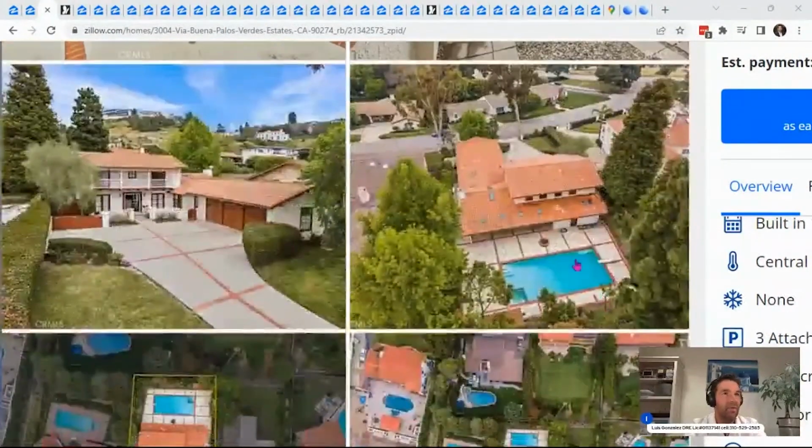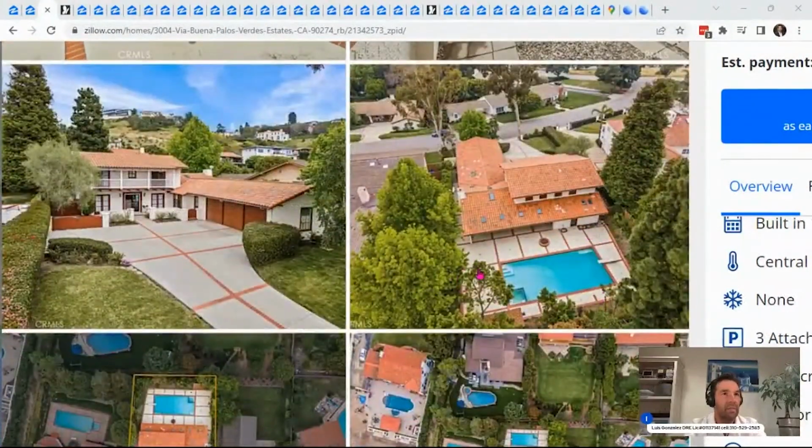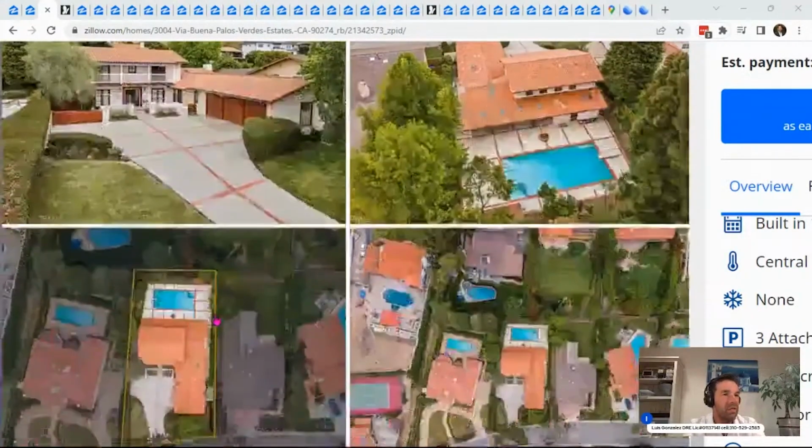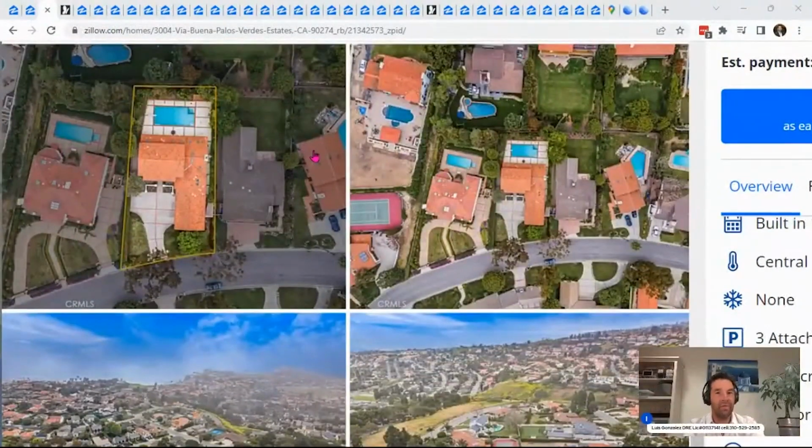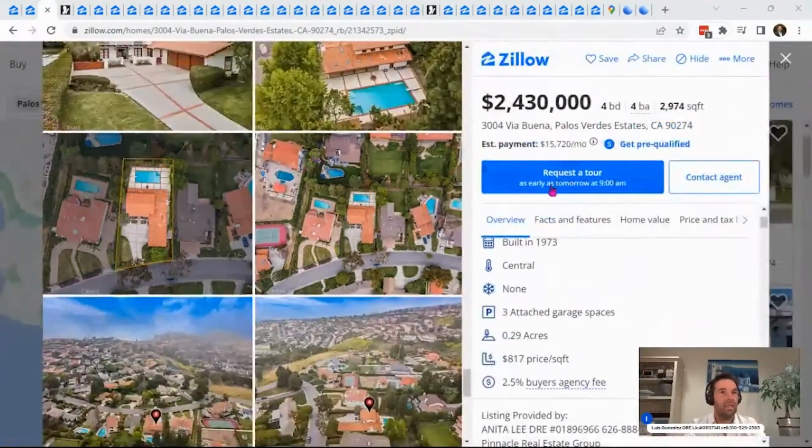There's your pool and basically cement around it, and I guess a covered patio. And a nice front, 3-car garage. Actually, not a bad overall piece of land at 1/3 of an acre. Like I said, at 2.4 million. Let's go to the next one.